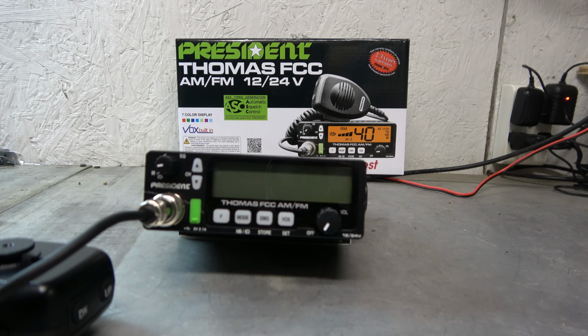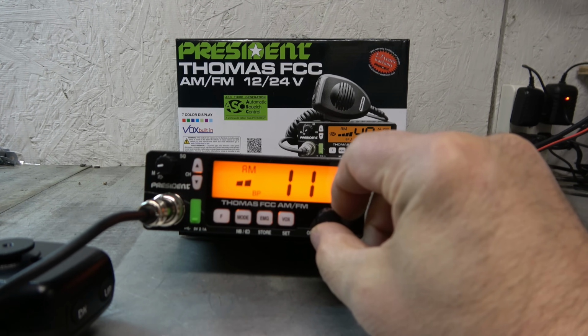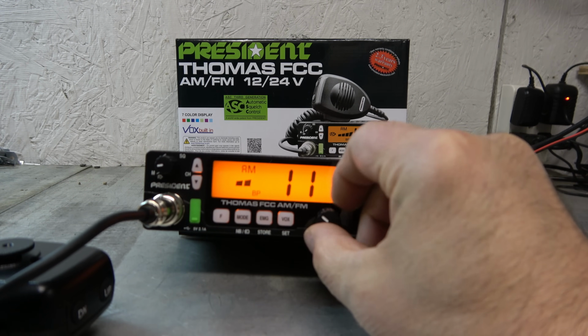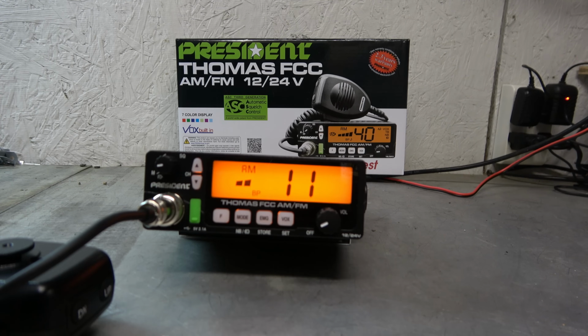All right, here we are, the President Thomas FCC AM/FM. We've got it hooked up. We have an Antron A99 hooked to this baby, and we've got power hooked to this baby, and it is time to turn this thing on and see what she can do. Let's go ahead and do that right now. And Skip is rolling, so I'll keep the volume turned down for right now.